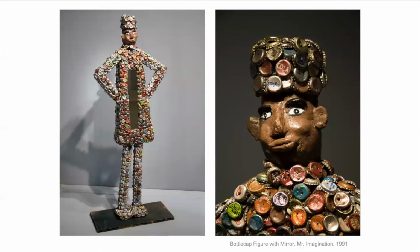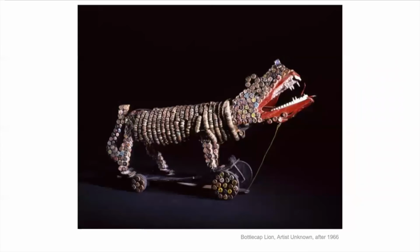And here's another figure made out of all old bottle caps. You recognize any of these bottle caps? These are pretty old ones. And here is a bottle cap lion. Nobody knows who made this, but they know it was made after 1966. How do you think they know that? Maybe because some of the bottle caps in there weren't made before 1966. I don't know. That's just my guess.